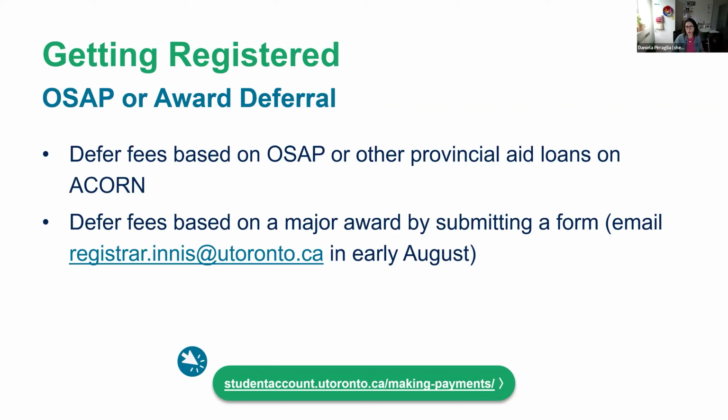So if your fall winter 2024-2025 installment of your award is more than your minimum payment to register, which you will be able to see on your invoice starting mid-July, you can defer based on that award. I have on this slide that you have to submit a form and email us, but we actually just got an email last night from another office saying that there will be an online process where you can do it through Acorn.